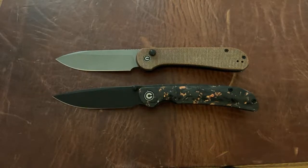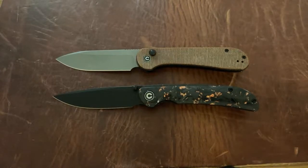So, was there a particular first knife that sparked my enthusiasm for knives? Hey, Ethan, how are you doing? Hey, Ian. What's going on, guys? The first knife that sparked my interest in knives was the Benchmade 943, the serrated version, actually. I still have that same knife, the 943 BKS.